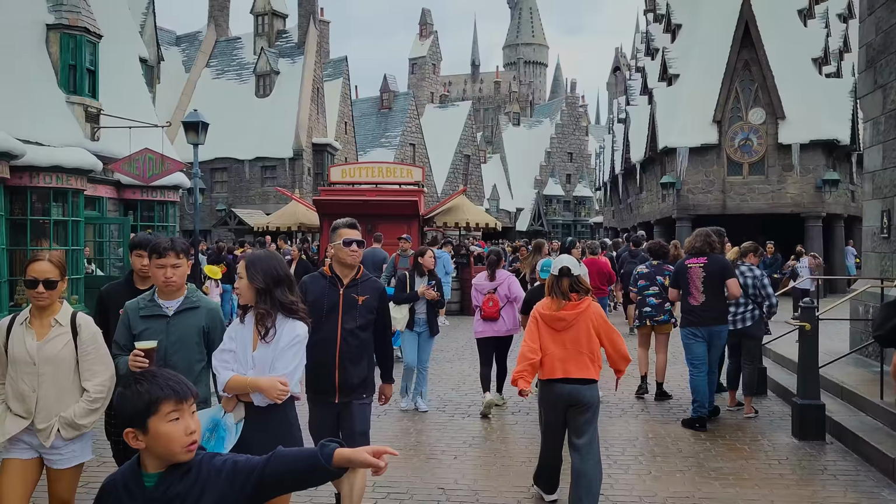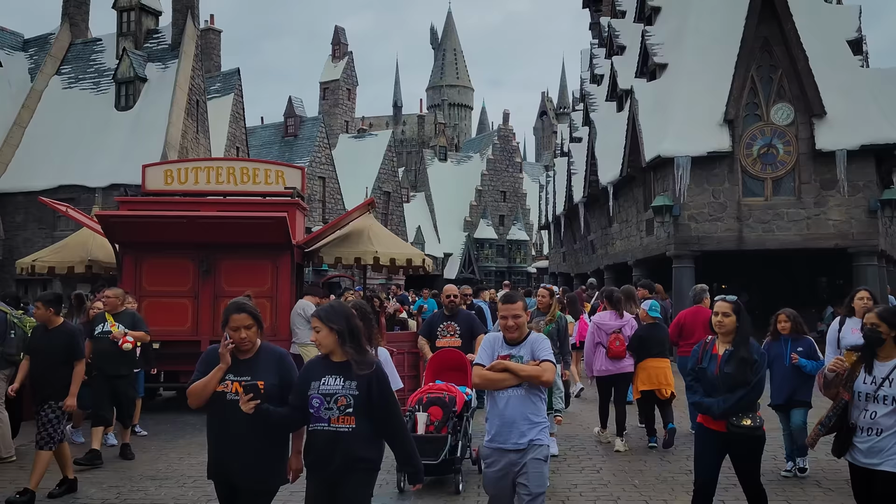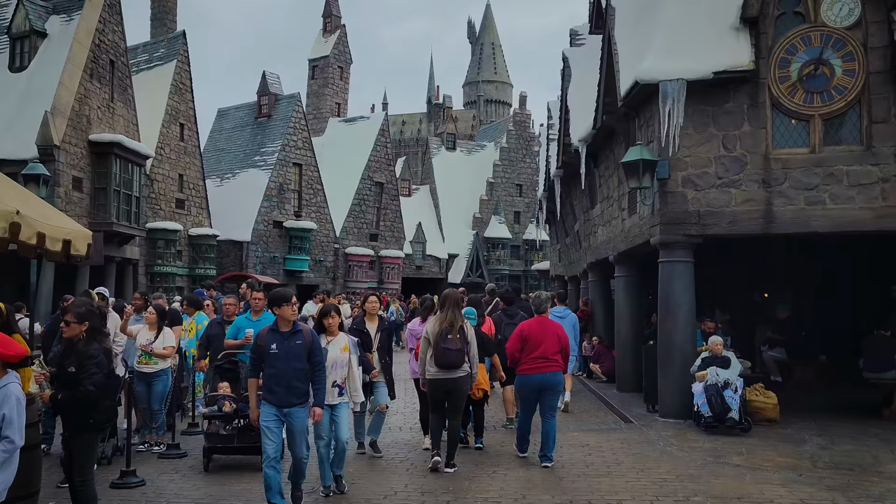Crowds are not bad so far that I have observed. I don't really have a baseline for what is truly crowded for Universal, other than that exceptional day I mentioned, the day after Christmas. But that's not normal. That is abnormal.